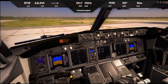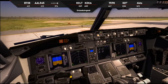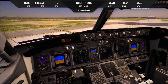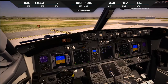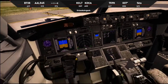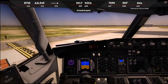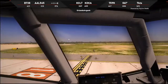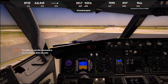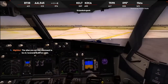Engines are good, stable. Runway heading. I think it would be quicker to go this way. Oops, went past it. Runway heading is set. Should be somewhere around there. We'll enter the active. Final approach path. Approaching 18 left. And the runway looks clear to me.